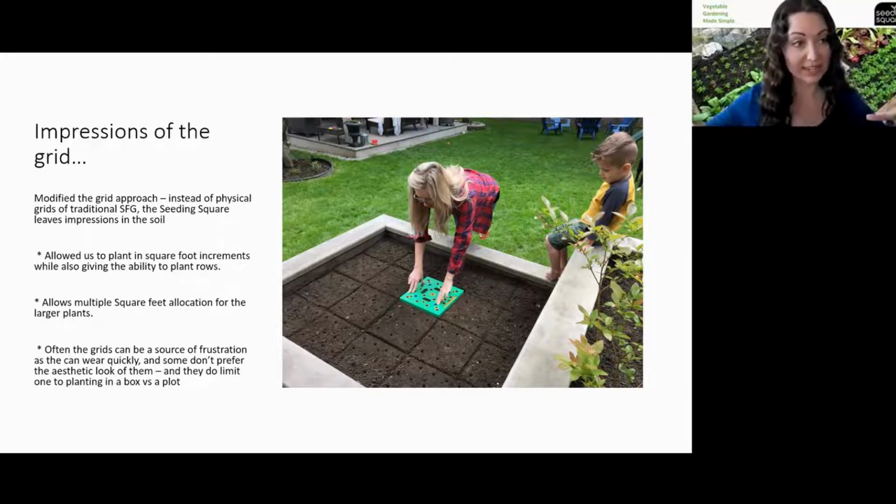They like kind of just that nice open garden look. So, you know, just a different way of doing it. So let's see what's next here.